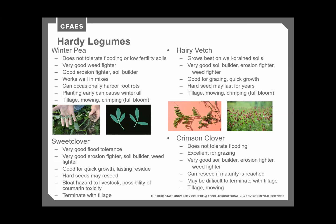So the first hardy legume on our list is winter pea. This species does not tolerate flooding or low fertility soils. It ranks very good when it comes to its ability to compete with weeds. Its deep roots make it a good soil builder and erosion fighter, and it also works well in cover crop mixes. However, it can harbor sclerotinia and fusarium root rots.